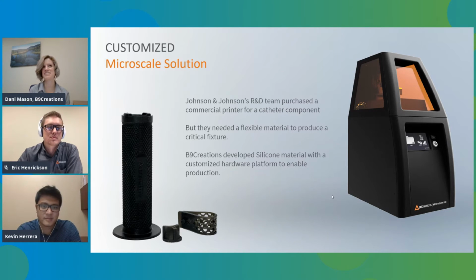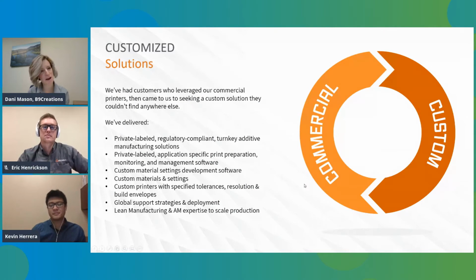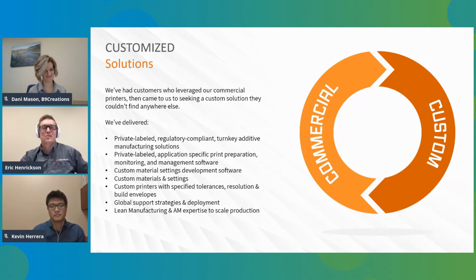Excellent. I'm going to do the same thing with you here, Eric, and have you share some more examples where people had certain requirements they needed to hit and there wasn't a commercial technology available, and where that customization came in. Yeah, so about 60% of the work we do as B9 Creations is not actually visible to most people. It's kind of this type of thing. We've had successful applications for this stuff, obviously in medical, in dental, in aerospace, in industrial, and basically any type of manufacturing industry you could imagine.